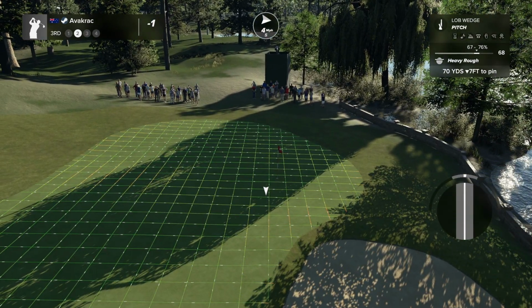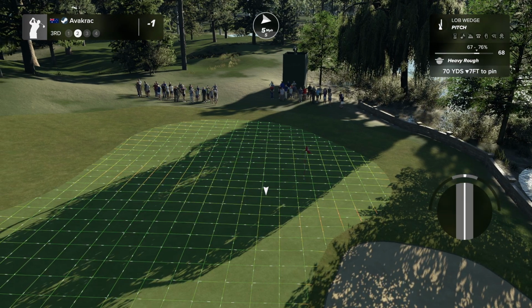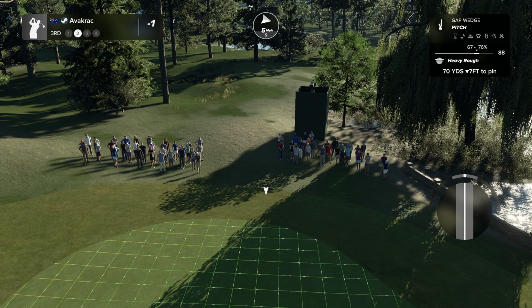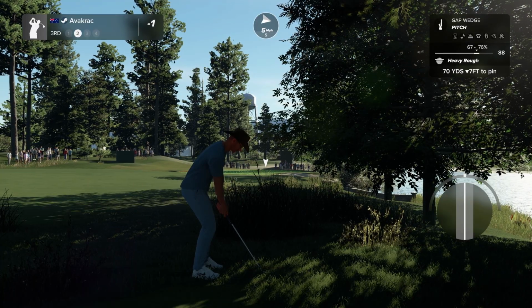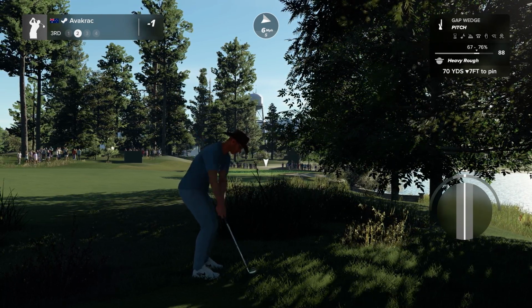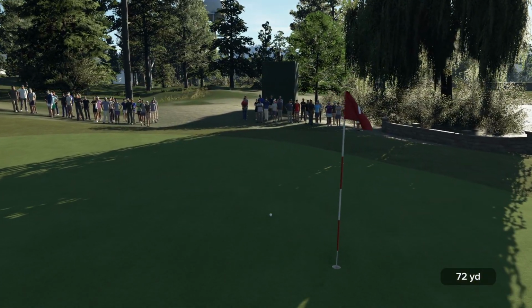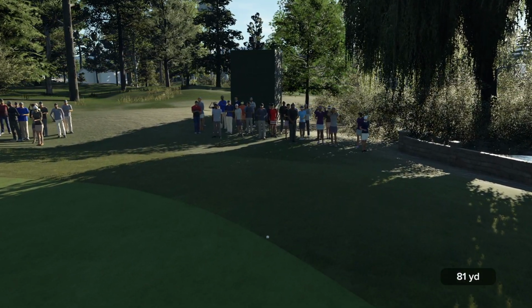Okay, what do we got? 70 yards, 7 feet down. We're in the thick of it. Let's increase that a little bit. Kind of want to go another club. What's that? Gap wedge pitch. Oh, maybe. I reckon so. Oh, probably going to need more, to be honest. That should have been a pitching wedge, I think. Oh, no. Get there. There we go. Oh, easy ball. Easy.